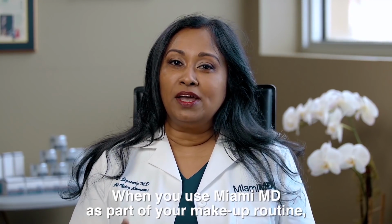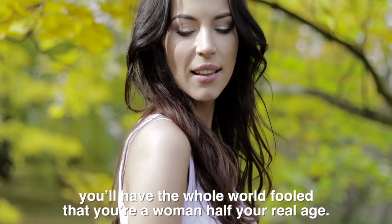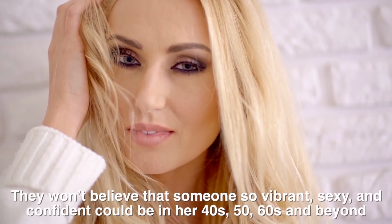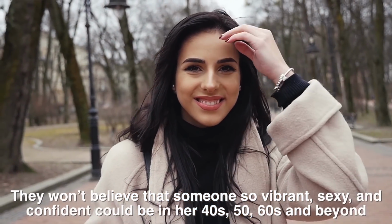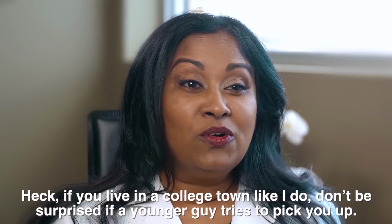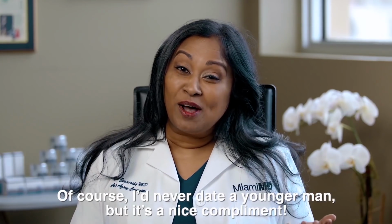When you use Miami MD as part of your makeup routine, you'll have the whole world fooled that you're a woman half your real age. Your friends, family, and colleagues will beg you to share just one of your bottles with them. They won't believe that someone so vibrant, sexy, and confident could be in her 40s, 50s, 60s, and even beyond. Heck, if you live in a college town like I do, don't even be surprised if a younger guy tries to pick you up. Of course, I'd never date a younger man, but it's a nice compliment.